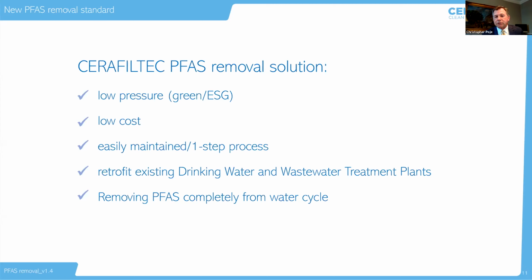and we come up with a low pressure system, which obviously requires less energy, fewer chemicals, less mechanical force to get the solution implemented, and a lower capital expense, lower cost up front. It's an easily maintained one-step process, and we'll get into the details of that a little more.